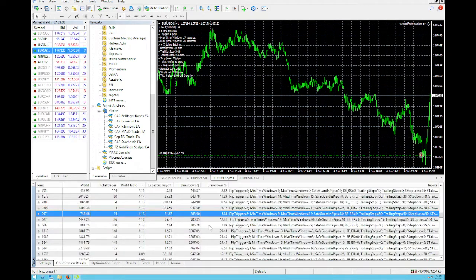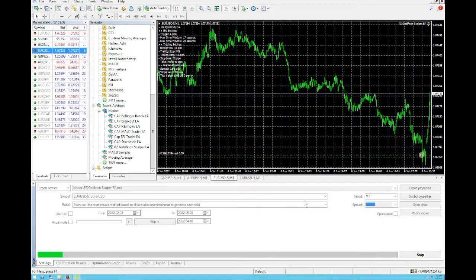And like I said, once you have a good optimization on, you can just not mess with it and just test out different ones like this. And double check the graph, the results, the report. There's a lot of things to check, guys.